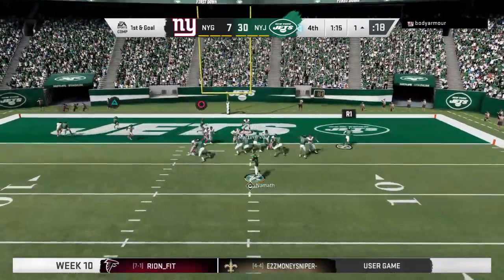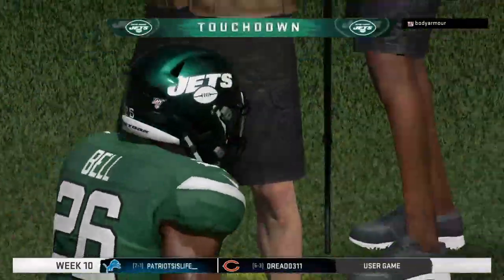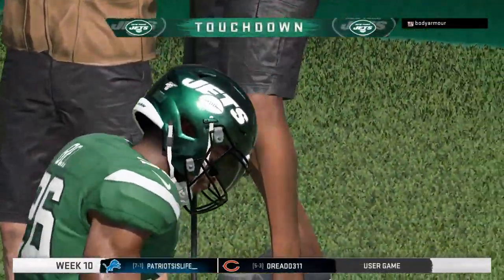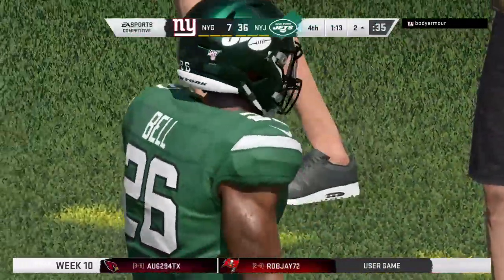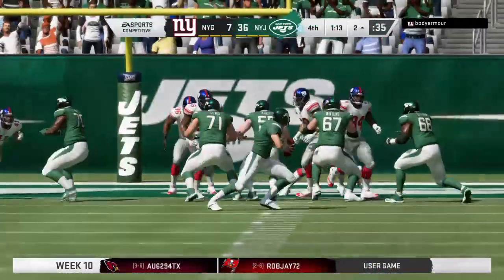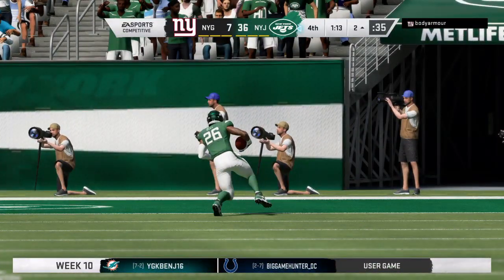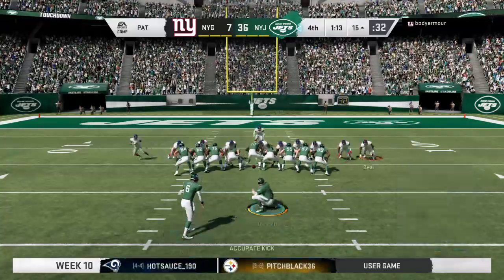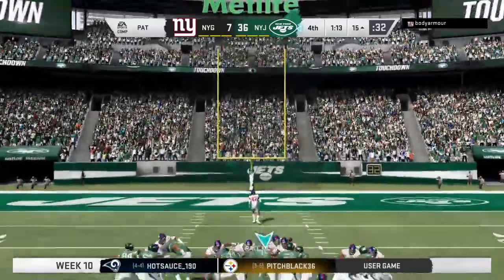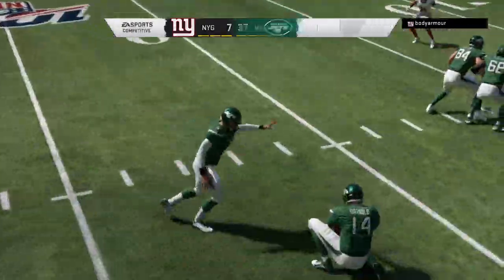He'll look to throw, and he's going to take it in for a Jets touchdown. Le'Veon Bell, his second touchdown of the afternoon as his guys continue to put this one out of reach. Now for the point after. And he's been a busy man, 5 for 5 now as he knocks another one through to extend the lead.